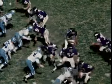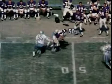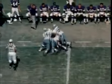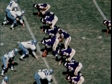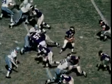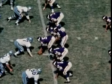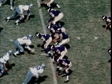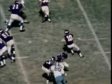10-7 now as Minnesota goes on the offensive from their own 31-yard line. Tarkenton throws to Flatley, complete. 26 yards on the play and a first down. This is Brown going for 11 yards. 1:40 left to play in this first half. Minnesota leading 10-7, trying to get another one.